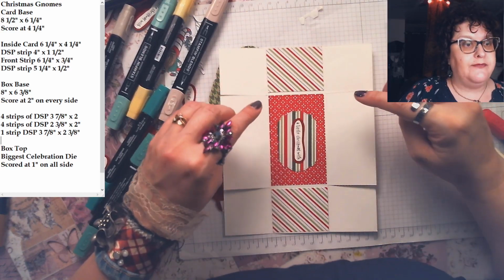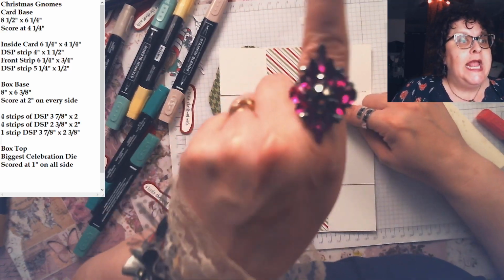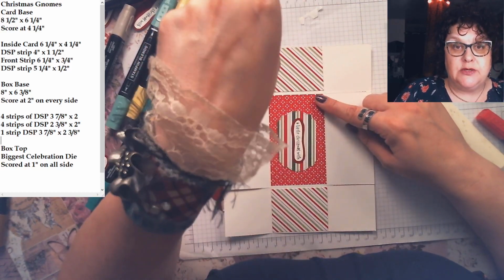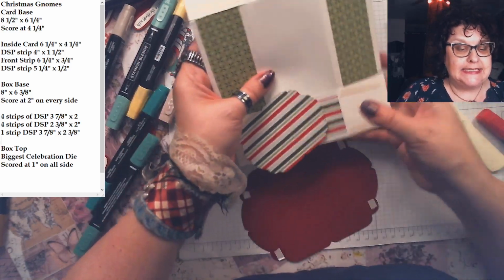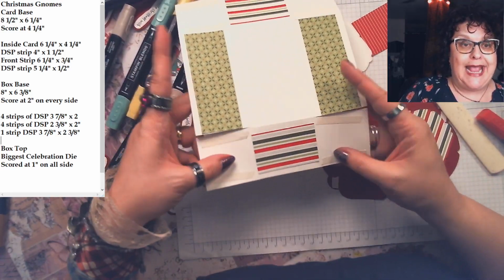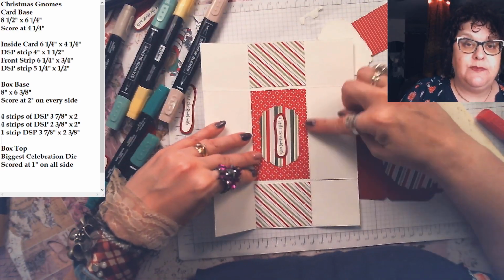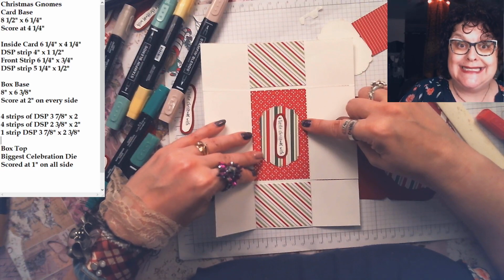If you look up there, I gave you the box base, and then on my notebook, I tell you that you have one strip of DSP. That's this piece in the middle. That is 3 7/8 by 2 3/8. That is the inside of the box, so be very aware of that. The tear and tape is on the outside of the box that you decorated. This is going to literally be the inside of the box when you look inside.